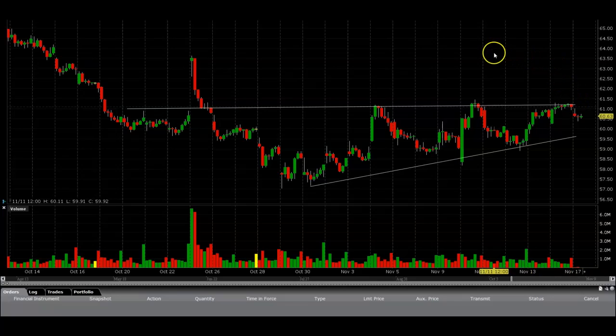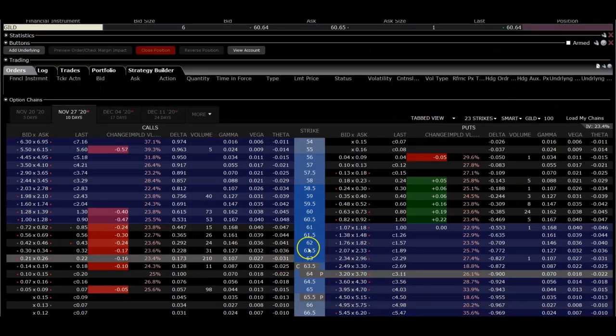of money. But if I go over to the option chain real quick, I'll show you what I'm looking at. I am looking at the 63 strike, and at about 10 days away. This is the November 27th expiration. And right now the bid is at 21 cents and the ask is at 26 cents. I'm actually going to put in my order at probably 20 cents.